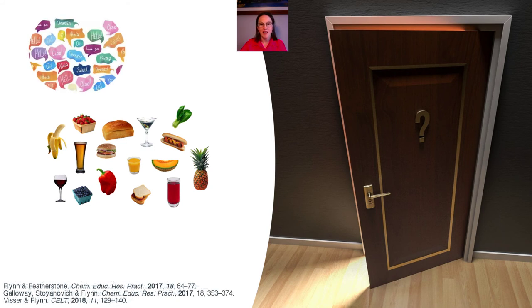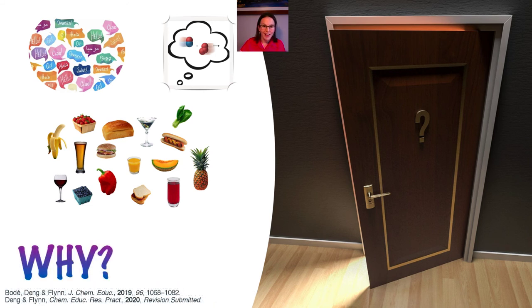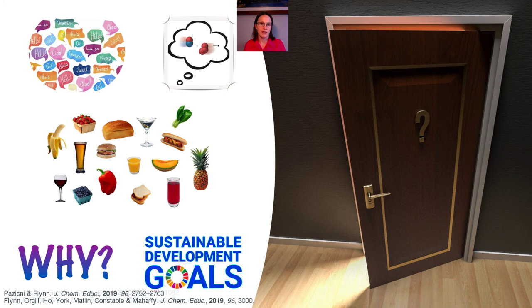We look at the effect of chemistry's language, all the symbols and representations that we use, and how that affects their understanding of chemistry. What their mental models are, so how they visualize molecules and collisions, reactions at the molecular level. How they explain the how and the why of reactivity, what evidence they leverage, the sophistication of their arguments, and also how they extend that knowledge towards more sophisticated and broader concepts such as the United Nations Sustainable Development Goals.